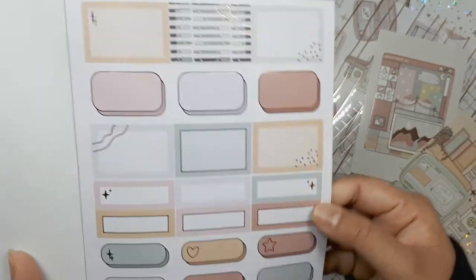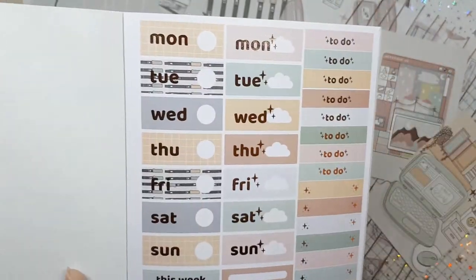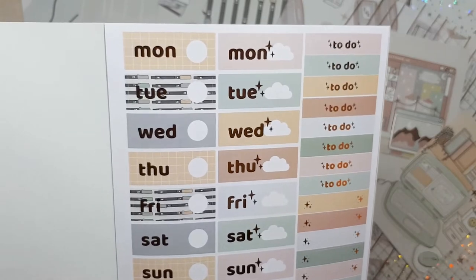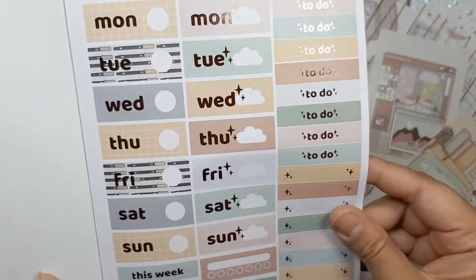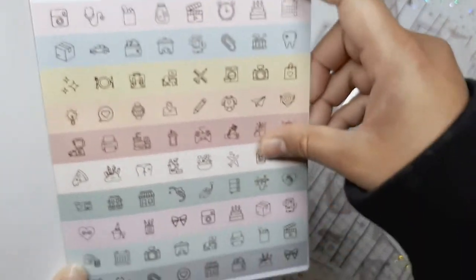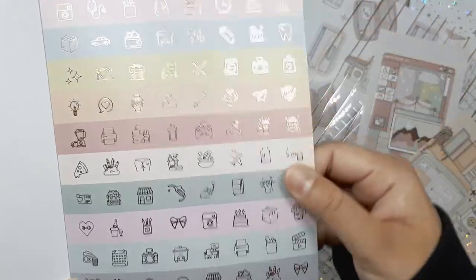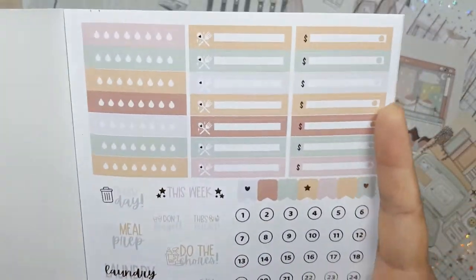And I like this as well. All of this is going to look so good in my Hobonichi A6 Techo. I like these date covers and the to-do lists and the blanks and stuff like that. The icons are fantastic. That is an oldie but a goodie. I like the different color schemes. And again, that rose gold.